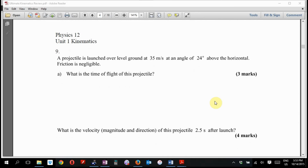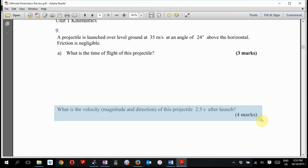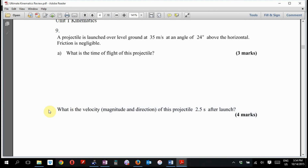I like number 9. Now, this is an example of a nastier multiple choice question where I'm having you find a velocity. When I put in brackets magnitude and direction, that's usually a hint that it's a slanty. 2.5 seconds after launch. I would consider part B a little trickier. There is no B in front of it. Yeah, I know that somehow vanished, but the second part there, the 4-mark part, is a little trickier.